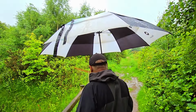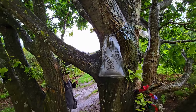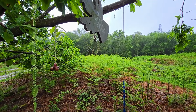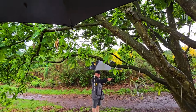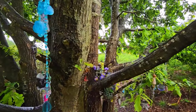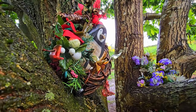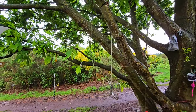Yeah, so we've got a memorial here to, I think, someone's cat or dog. There's a little tuxedo cat and then a dog there, and all these little wind chimes. Yeah, what's this one? Do you think something's died here or what? I bet they walked the dogs here, and then when the dogs died, they did a little memorial for them. See, someone's even walked here.